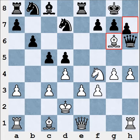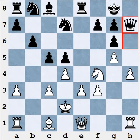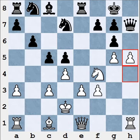In the actual game, black played h takes g6, which is certainly better. The game continued with g5 and queen to h7. Now white should play h5.